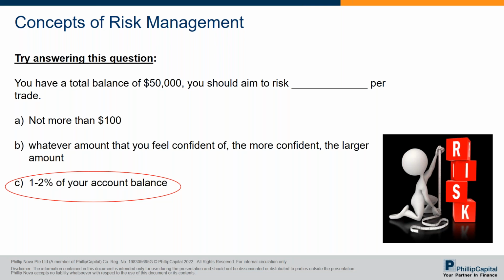Let me explain why. Why not A? Some of you might ask, isn't it okay if I risk less? You do not want to risk so little that the rewards are also insignificant, where you are not utilizing the right amount in your trading. Because for each trade you are looking at a certain amount of reward. And so the right answer is not 100 as well, because that would be too little for an account size of 50,000.